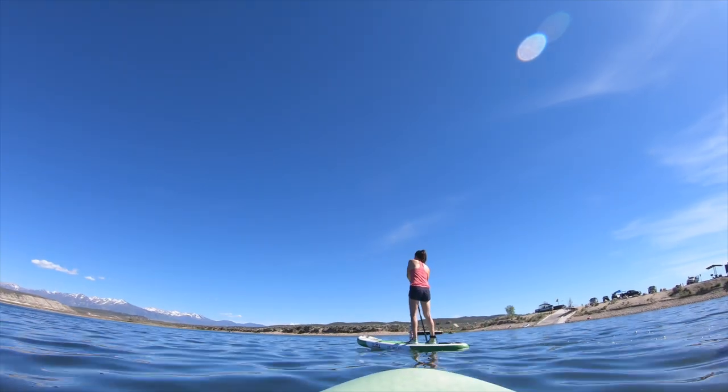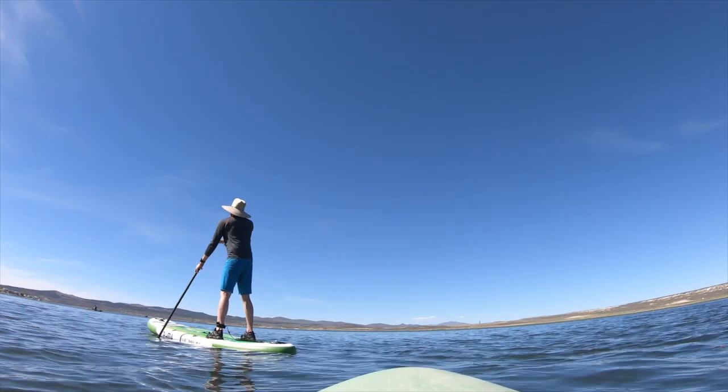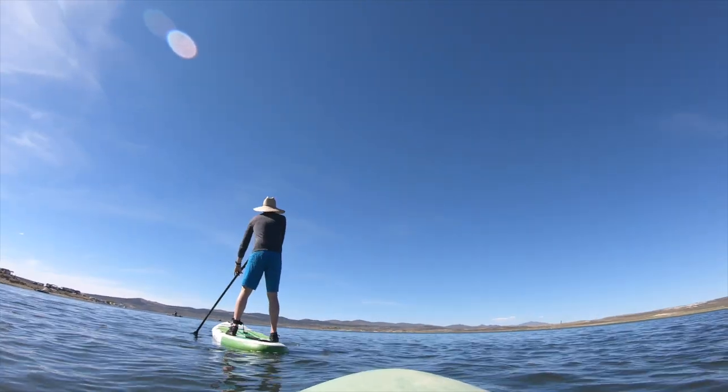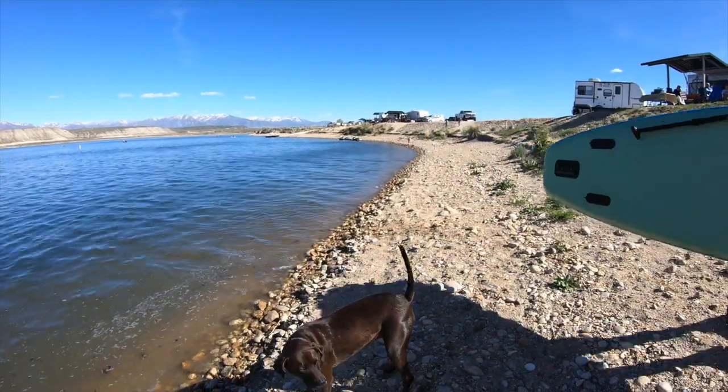We're able to just drop our SUP boards in right from our RV site anytime. And the east side campsite's up on a bluff, which has pretty views, but it's very steep to get down to the water.